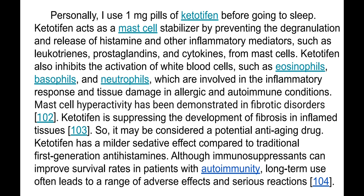Okay, let's continue. Personally, I use 1 milligram pills of ketotifen before going to sleep. Ketotifen acts as a mast cell stabilizer by preventing the degradation and release of histamine and other inflammatory mediators such as leukotrienes, prostaglandins, and cytokines from mast cells.